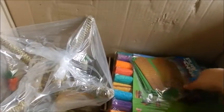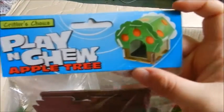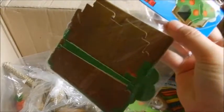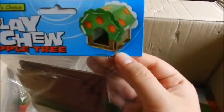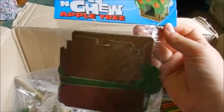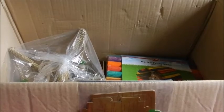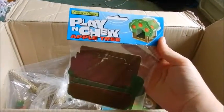Next thing I got was just one of the Play and Chew Apple Tree Hideouts by Critics' Choice, and when built it looks like that, but at the moment it's flat pack, because obviously they can't deliver it to you already made because it will just get crushed. So yeah, that was £1.69 I believe, but I'll just double check, bear with me 1 minute. Critics' Choice Cardboard Chew, £1.69, yeah. So that's that one. That's going to go to Tommy, my Syrian hamster.